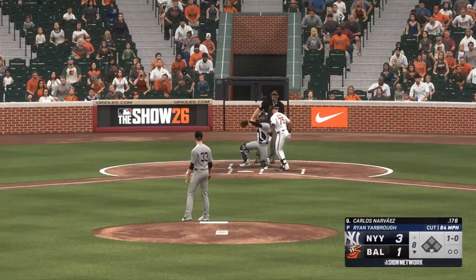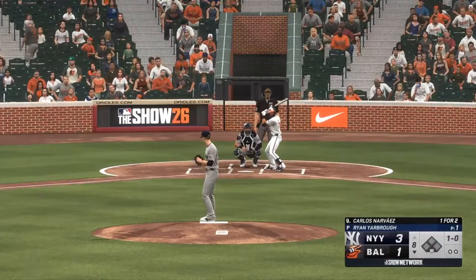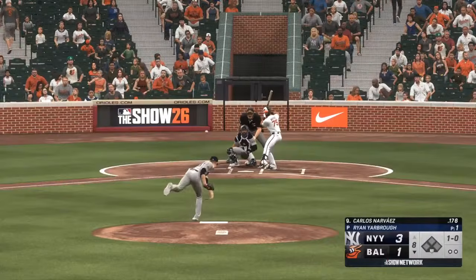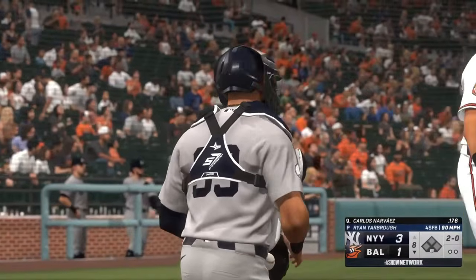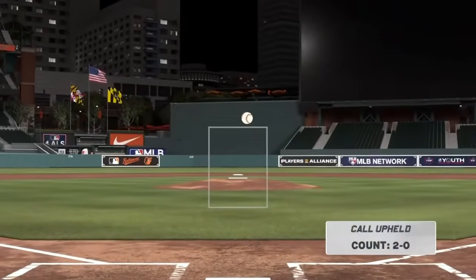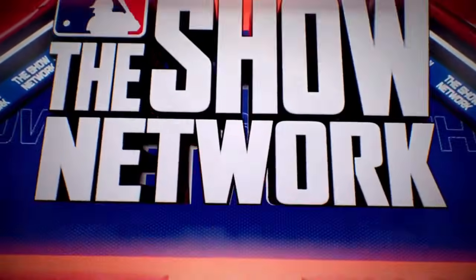And that's off the inside edge. And that is ball 1. That's right, a ball. Now, behind in the count, 2 balls and no strikes. No free passes. You can't allow that. Catcher challenge. We'll take another look. Pretty close, but it was a ball. So they'll lose their first challenge.